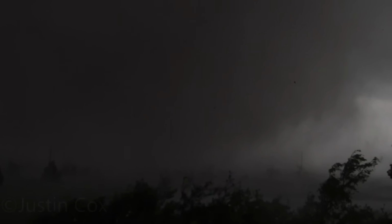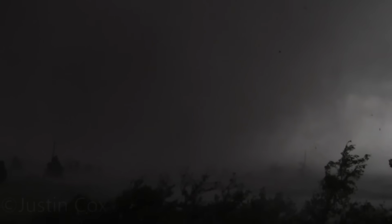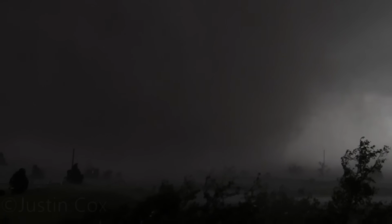We got power lines down. The old bridge on I-44, the metal bridge, has been taken down. And that's some strong winds. People need to be in their shelter. The exact location of the tornado is going to be just to the south of 149th Street, moving due east right now.